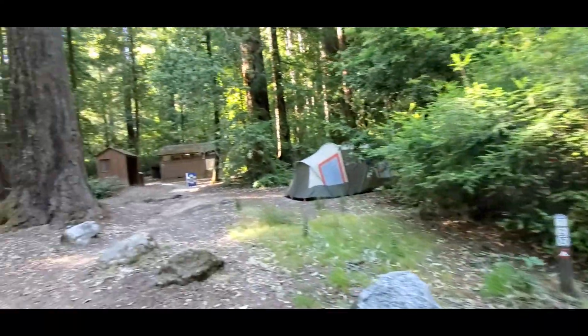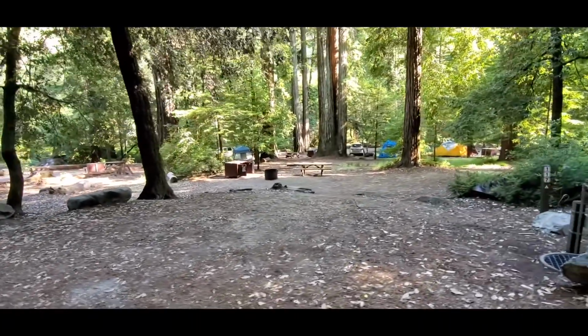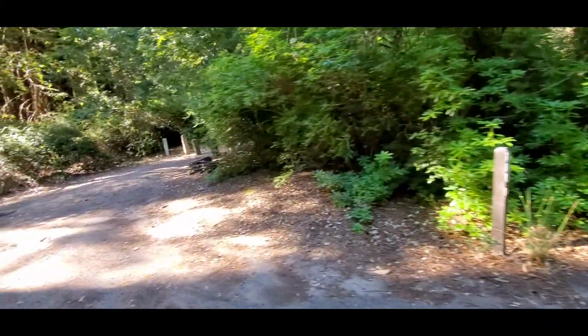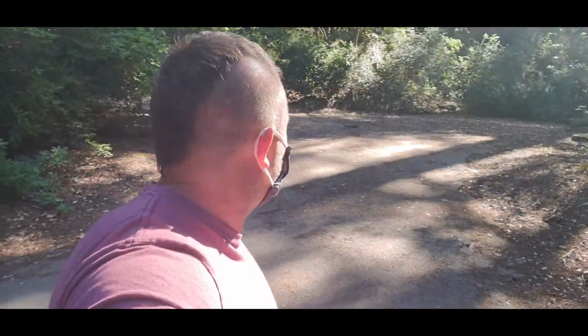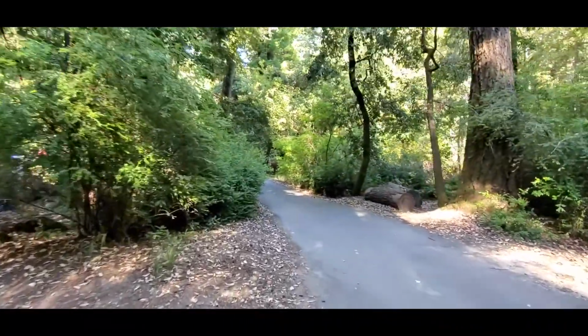120, I'd say no. Too close to the bathrooms. 118, no again. Too close to bathrooms and too close to other people. This one, you're surrounded by campers with no barriers really. 117. 116. 116 looks good. It's right behind you, and there's nobody really on either side of you. 125 to my left, I'd say no, as well as 124. This whole area right here, I'd say no to. It's just way too close to your neighbor.